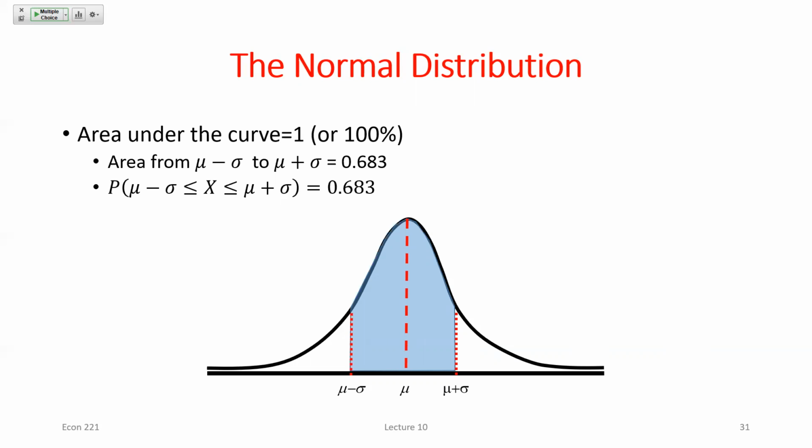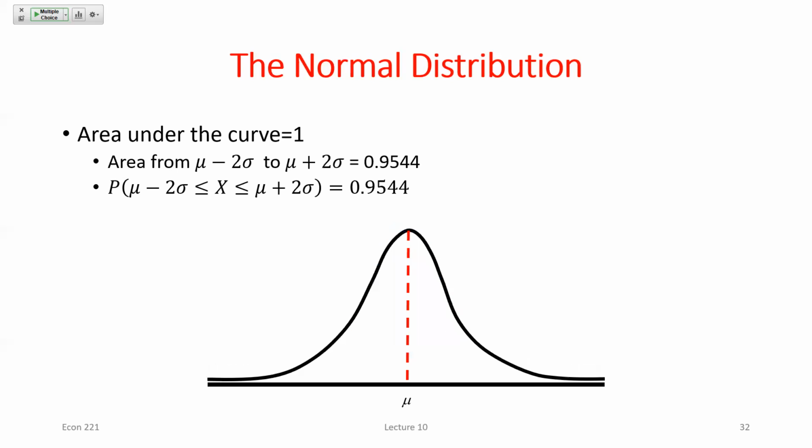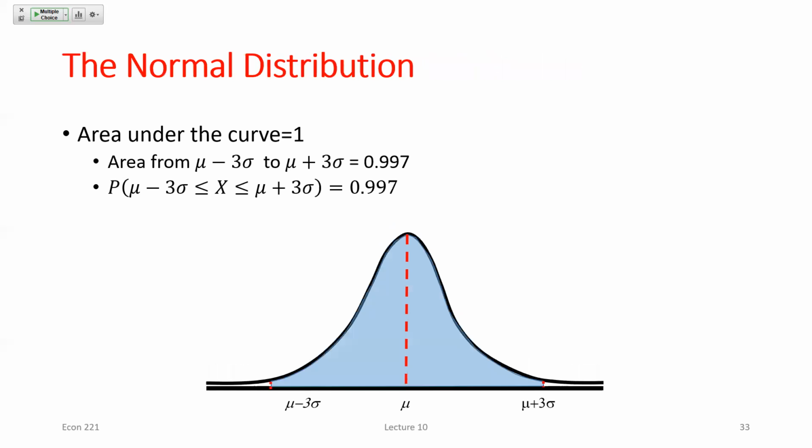Now, we won't do it today, but probably Wednesday, or at the very least next Monday, not Monday, we don't have class Monday, right? Next Wednesday, I'll show you why this is. But for now, it's just an interesting property that comes out of it. If I go 2 standard deviations above and below, well, now I've just captured more of the possible values for X. If I go 2 standard deviations above and below, I'm at about 95% probability I'm somewhere in between those. If I go out 3 standard deviations, I'm up to like 99.7.